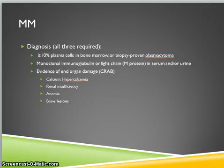To diagnose it, an individual has to have all three of these things wrong. So greater than 10% of their plasma cells in the bone marrow have to be malformed. Alright, so on biopsy we see these cells called plasmacytoma. They also have to have a staining done to those cells. If you think back to microbiology, if you took that kind of class, we can stain cells to see different membranes and different parts of them. So they would do a special staining for the monoclonal immunoglobulin, which shows up like a light chain, and we would know that they have a certain M protein in them, and we know that those cells are related to multiple myeloma. They also have to have evidence of end organ damage, which you can remember by thinking of CRAB.